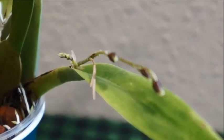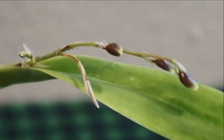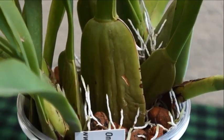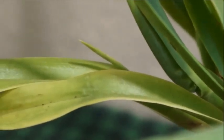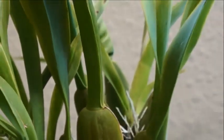So the care for this orchid is really simple. I haven't really done a whole lot since I placed it in semi-hydro. So I really consider this type of orchid very low maintenance. In fact, I think Cherry Baby and Oncidium intergenerics are all very easy to get started if you're new to this orchid hobby.